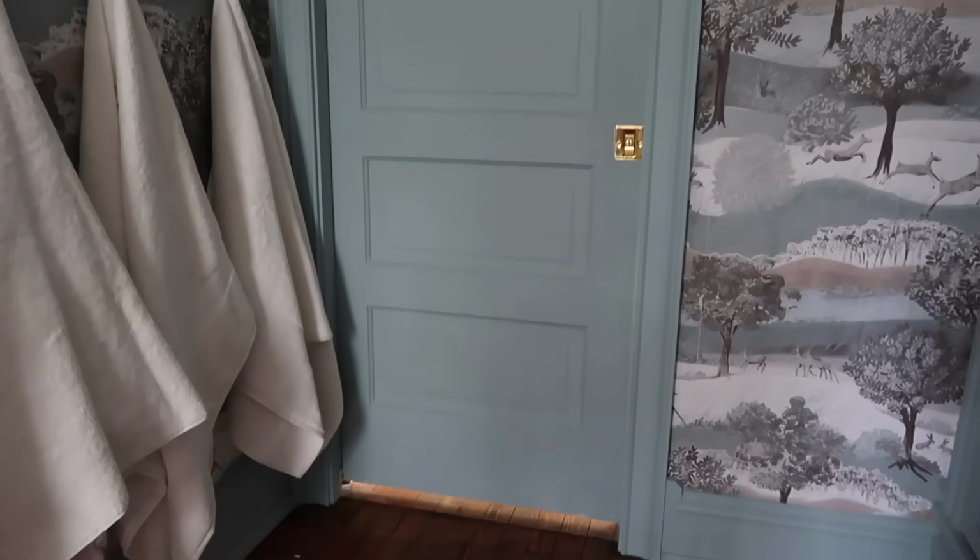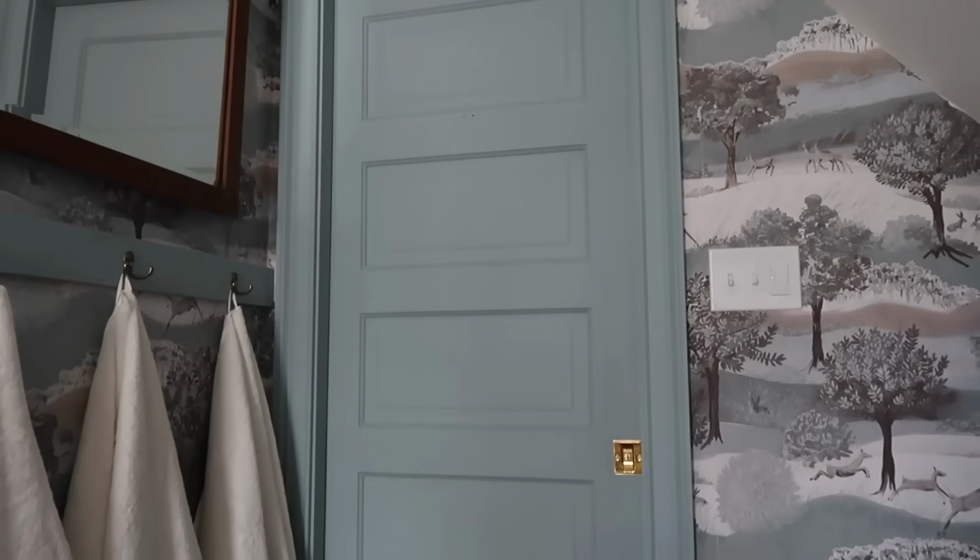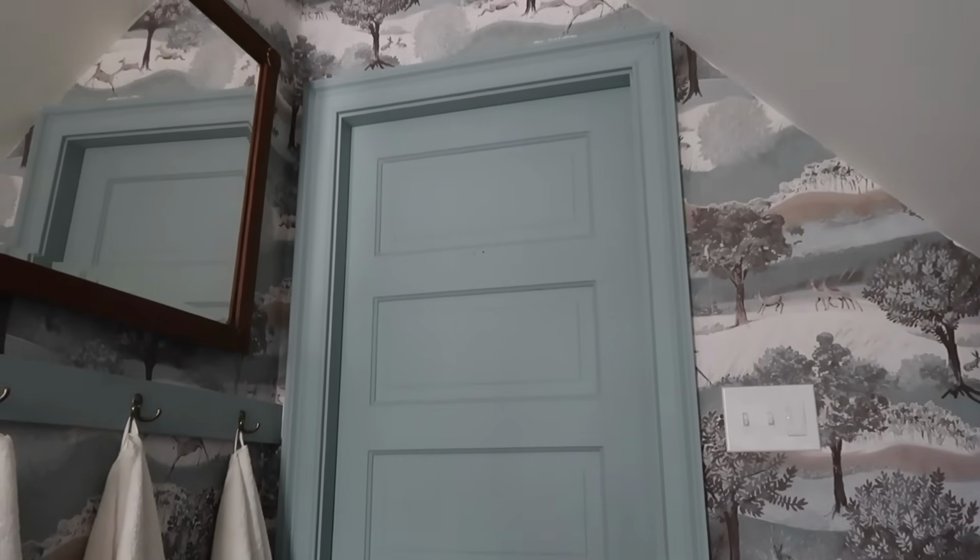Another thing we did to really maximize the space in here, and this made such a difference, was we changed the door to a pocket door. Before, the door would open up this way, and it basically made this whole wall hidden and unfunctional, and it also cut off a lot of the space because there was always a door right here. So we took that same door, I love all the old doors in this house, and our contractor changed it into a pocket door.